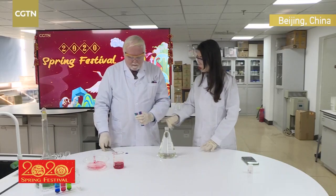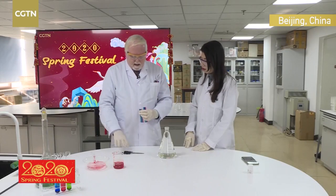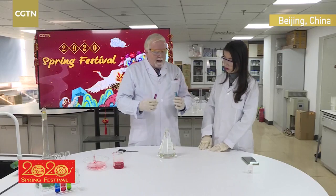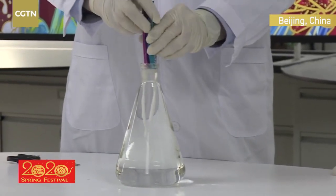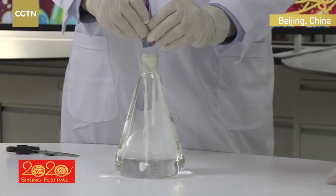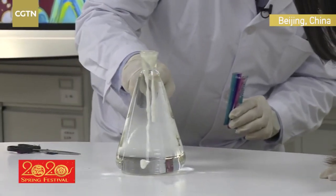So this one is the drug we're taking? Yep, you can buy this in the chemists, in the pharmacy. Let's see what happens when we add this to the acid in the stomach. Okay. So you can see what it's making is the material that we had. Can you see there that it's fizzing?